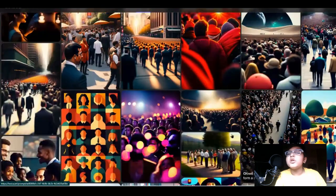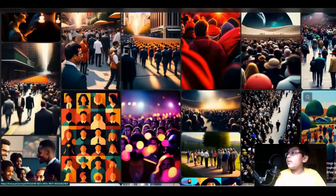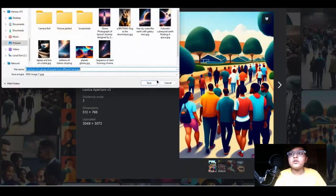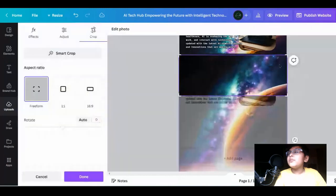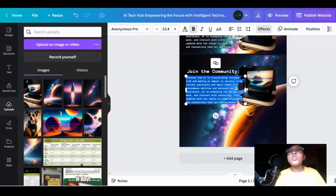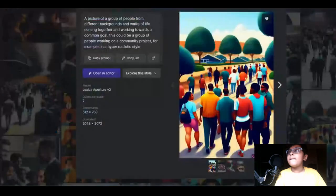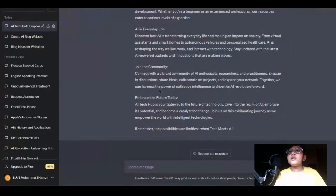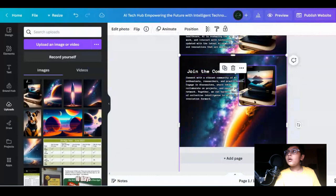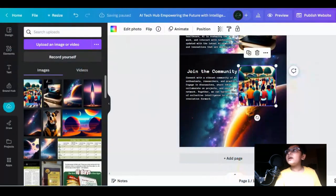Which one should I take? I like this the most because it's cartoonation. Our website entirely is cartoonation, right? But this time I'm not just going to use this part, I'm going to use the entire part. Okay, now we are going to copy this thing. And then our thing is basically done.